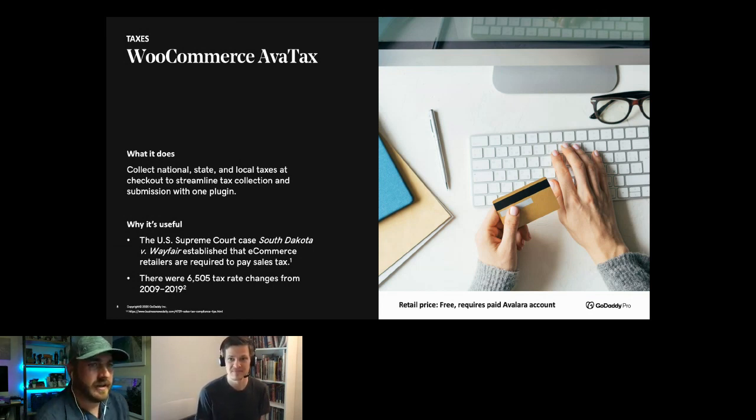Yeah, for sure. And taxes can get real tricky and real complicated, even down to within a city. Things change constantly, and the lines for which taxes need to be charged in which location can vary very greatly. So having a service handle that is a big deal, and very convenient.